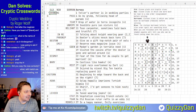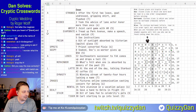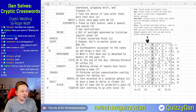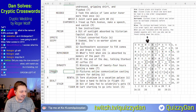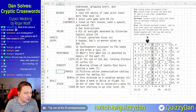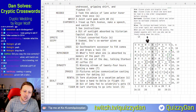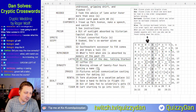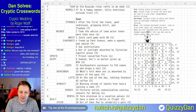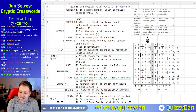Finally, let's read down all these letters. We get groom left a tailor. Groom left at altar. Oh, there's a T missing. Why have I not got... Casing. That's not casting, that's casing. Groom left at altar. And that is the message. When you are finished with the puzzle, the shaded squares could tell you who's at the aisle. The runaway bride, groom left at altar. There's the groom, where's the bride? That's lovely, and that is the cryptic wedding.